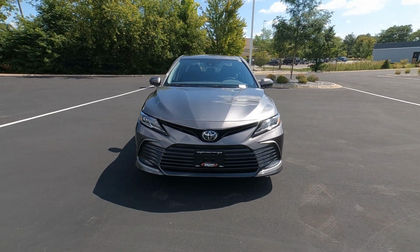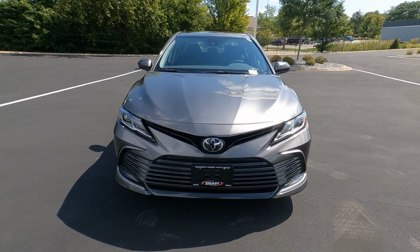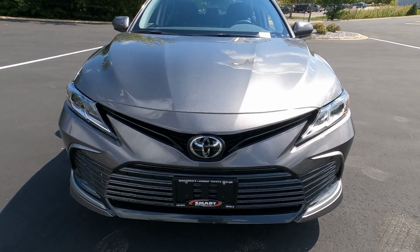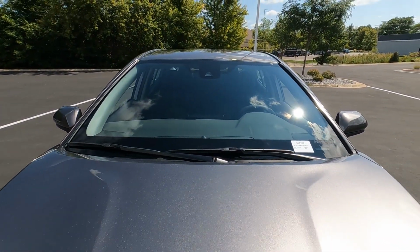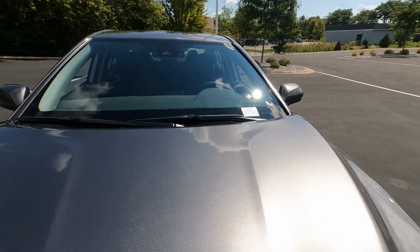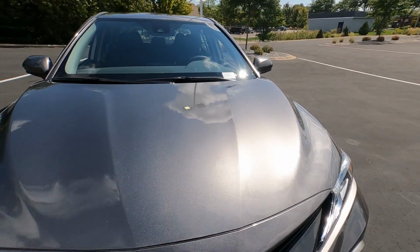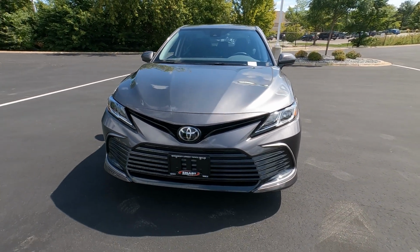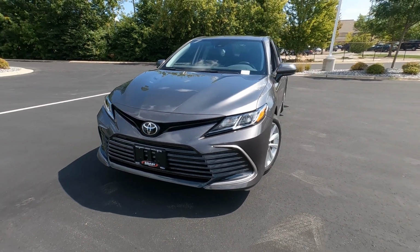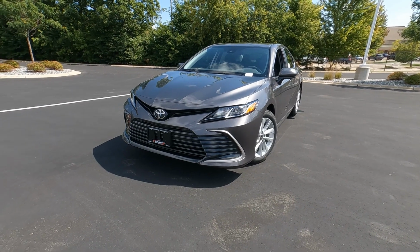So this is an LE edition, all-wheel drive, which is a really great configuration on the Camry. LE is the entry level, if you will. The color on this one is magnetic gray. It's not an extra charge color. And then this is the all-wheel drive edition. Base price $27,345 with the all-wheel drive.